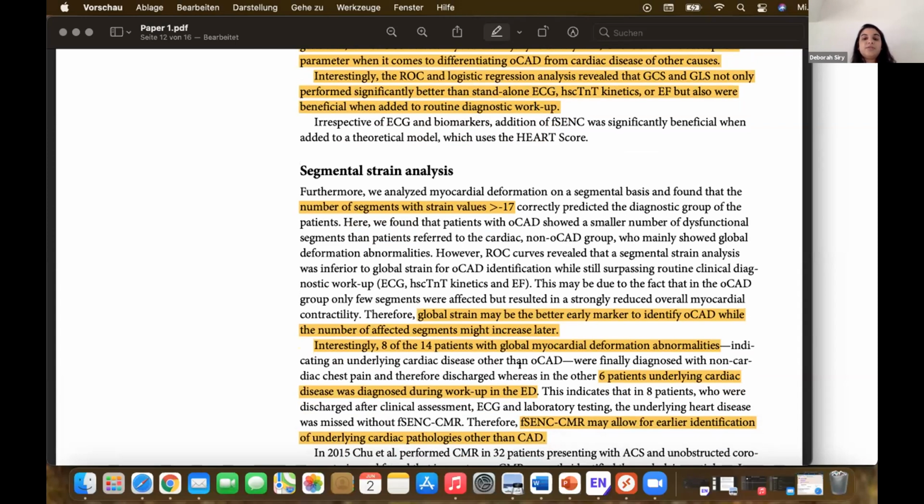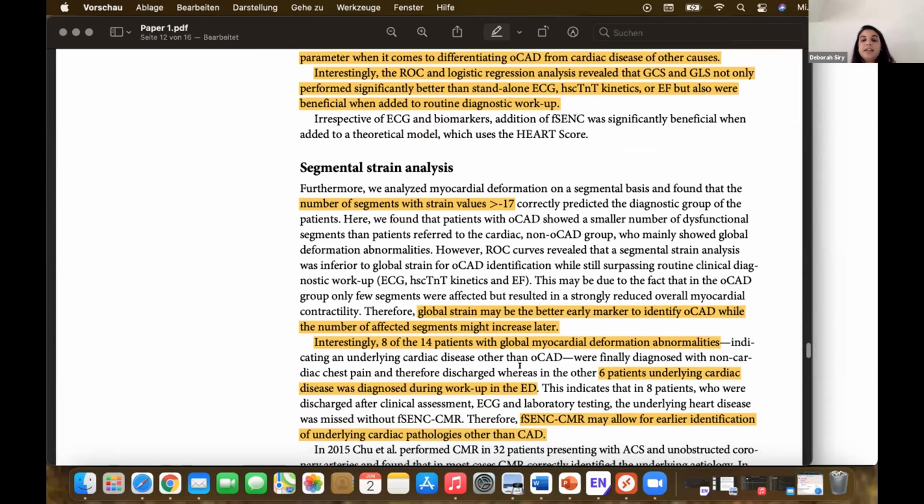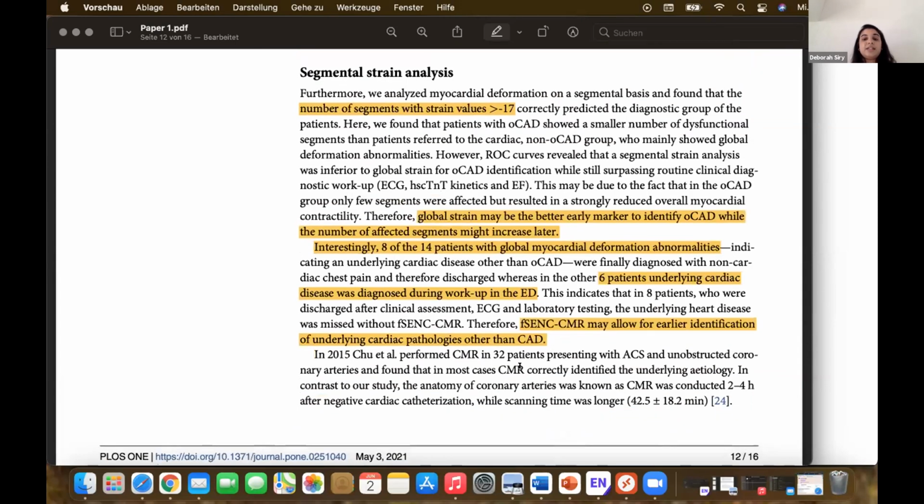Therefore, we think the global strain may be a better early marker to identify obstructive coronary artery disease, and the number of affected segments might only increase later on. And another interesting finding was that with our S.nchez bullseye plots, we identified 14 patients with a globally impaired myocardial deformation, and therefore suspected an underlying cardiac disease.